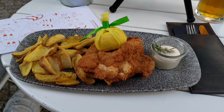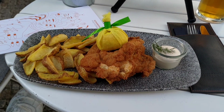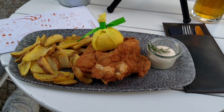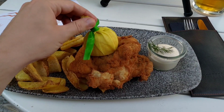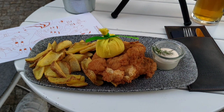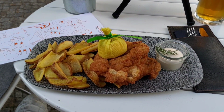So yeah guys, this is what I ordered. It was simply called fried chicken on the menu, so you can see we've got some lovely potatoes here, nice little bit of chicken. It almost looks a bit like schnitzel actually. We've got some sauce as well, and I'm not sure exactly what this is, but yeah, they were out with that really fast, and we've just had our Pilsner. So yeah, let's have a look at this and see what we have here.